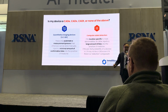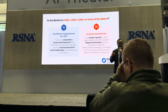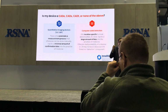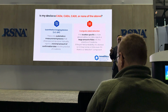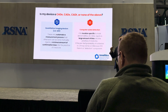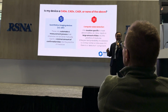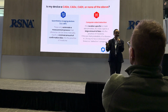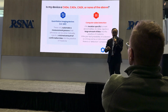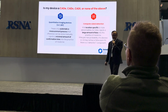So I'd like to break down what risk means to FDA in this case. I think of risk as how much confirmation bias you are injecting into the practice of medicine. And there are two vectors to this. There's location bias, where you're pointing a clinician to a specific spot, and there's diagnostic or clinical bias, where you're telling them or suggesting to them what to do next or what the diagnosis is. Those are two different axes, and you have a magnitude between those.